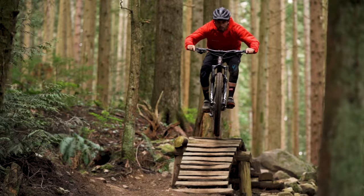bikes from the same manufacturer and put them head to head based on their ride characteristics, tech, and geometry. My name's Aidan Oliver with Pinkbike, and first up is the Norco Optic versus the Norco Sight.